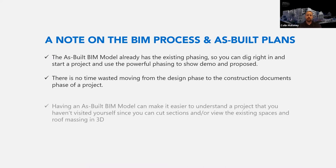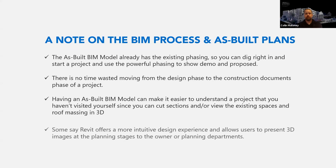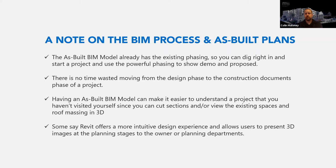Having an as-built BIM model can make it easier to understand a project that you haven't visited yourself, since you can cut those sections and view the existing spaces and roof massing in 3D. Some say Revit offers a more intuitive design experience and allows users to present 3D images at the planning stages to the owner or planning departments.